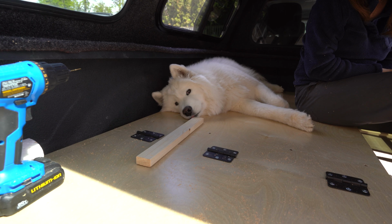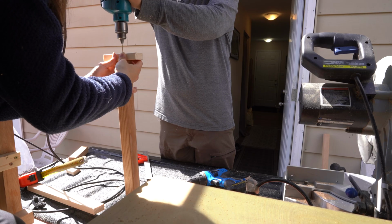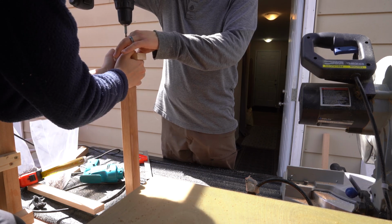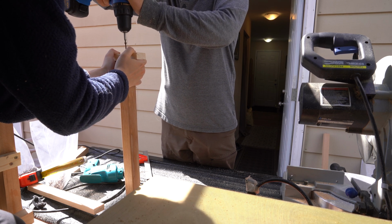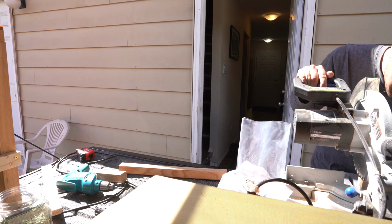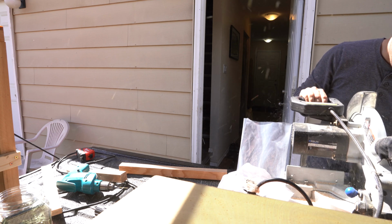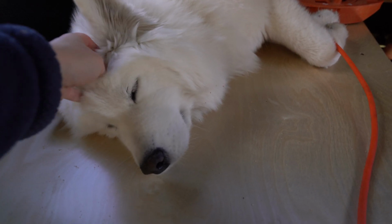Hey. Are you trying to get that wood? We might need that piece for something. Sniff this one. Oh my God. Are you tired? Does that look good? Sure.